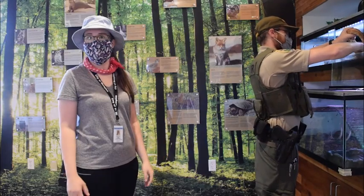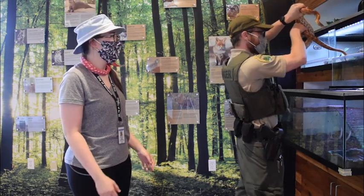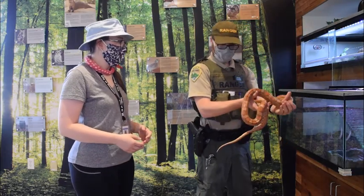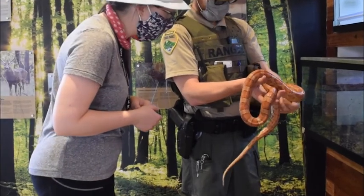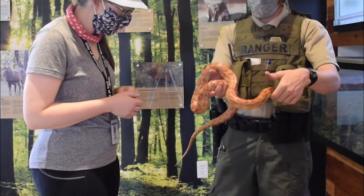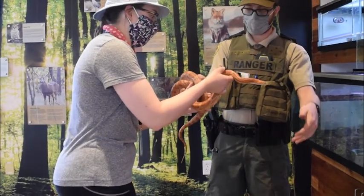It is a corn snake. Oh. All right, let me check you out. So a good way to check out if they're unhappy is look at their tail. Okay. Rattlesnakes are not the only ones that shake their tail. In fact, almost all snakes will. But rattlesnakes have that extra thing.